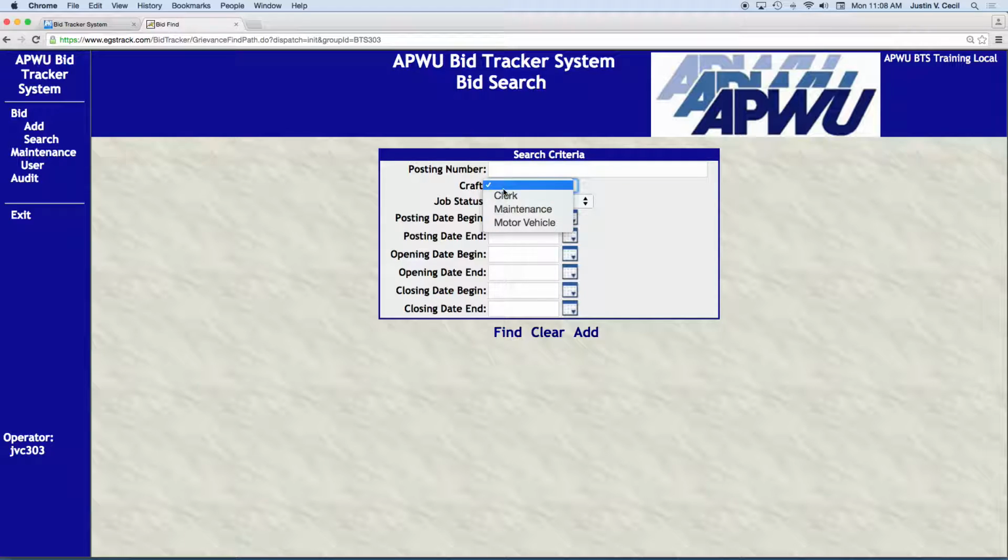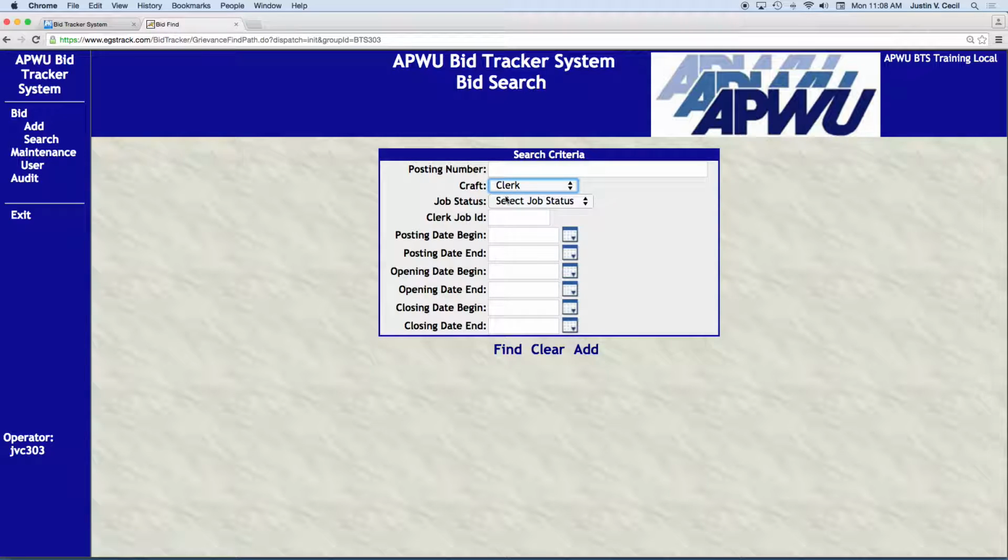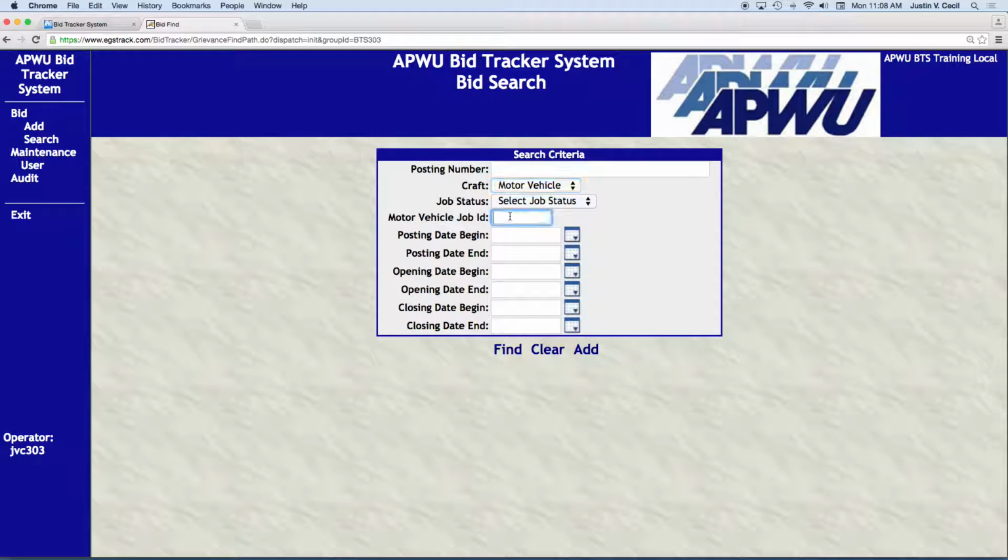But if you select the craft, for example, if you select clerk, then it opens up the ability to search the specific job ID within the clerk. So if you know a job you're looking for, you can select clerk, and then it will open up the clerk job ID to look for. If you're looking for maintenance, then it opens up the HRIS number that you can look for. Or if you're looking for motor vehicle, it will open up the motor vehicle job ID that you might be looking for. And then of course you can always type in the universal posting number, which will help you look across the whole database.